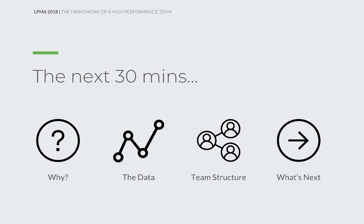We're then going to talk about team structure, and we're going to walk through a case study that I worked with in a business in Sydney in Australia, and just show you how they did that team structure, changed into that team structure. And then right at the end, we're just going to look at what you can do today, what you can take away from today and implement into your business.